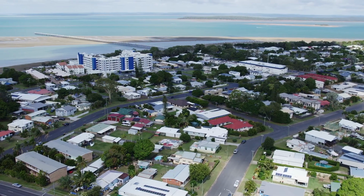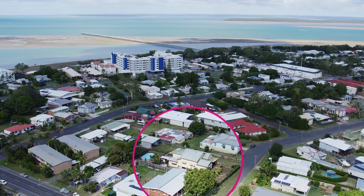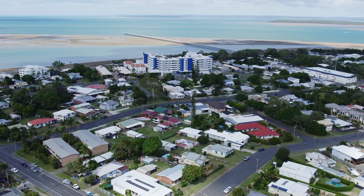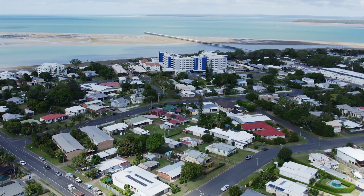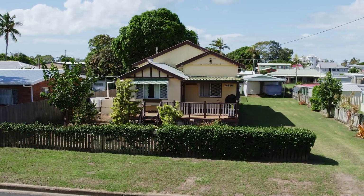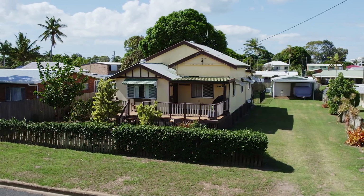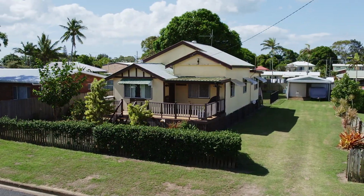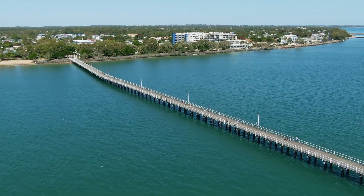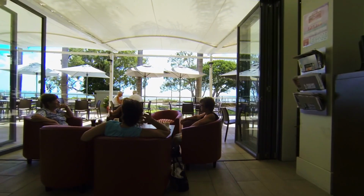Don't miss this rare opportunity to secure your own piece of paradise in one of Hervey Bay's most exclusive blue chip locations in the popular bayside suburb of Urangan. This charming, low-set Queenslander style cottage is positioned on a large 1,012 square metre allotment, offering the lifestyle that comes with being easy walking distance to the Esplanade beach and iconic Urangan pier, where you've got a selection of restaurants and cafes to choose from.